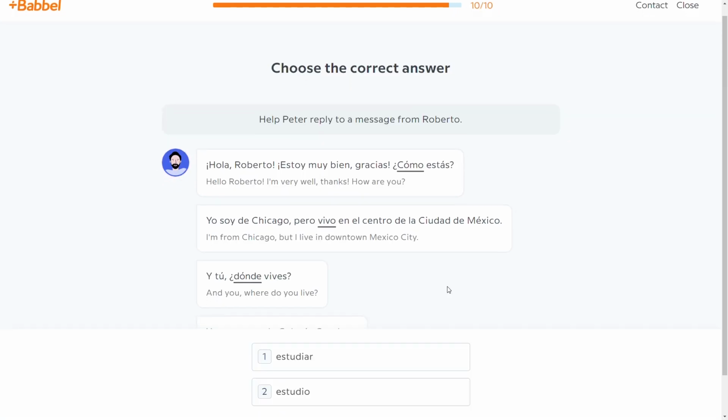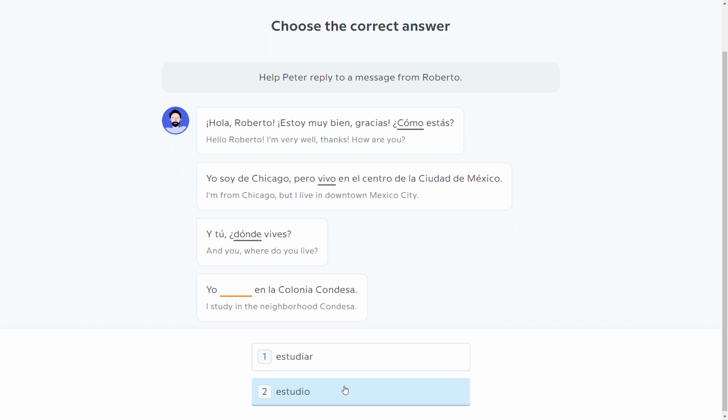Babbel does a great job keeping your attention, which, if I'm being honest, I can't always say about Pimsleur. Sometimes their audio-based lessons can just move a little slow. So overall, I just really like the swift, interactive nature of Babbel's lessons, and I think you will too.